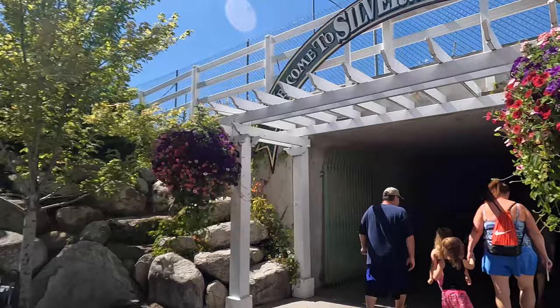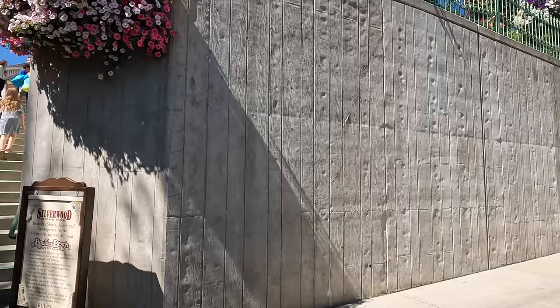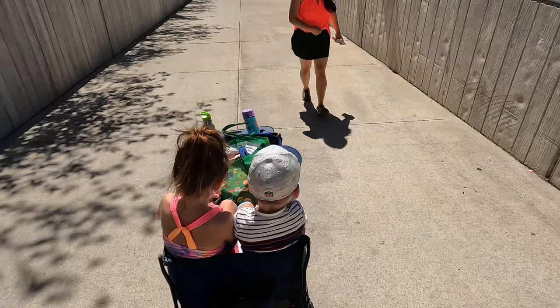Go through this tunnel to get towards the park. It definitely takes a little while to get actually into the park. Okay, that's loud. They're making us work to get into the park.